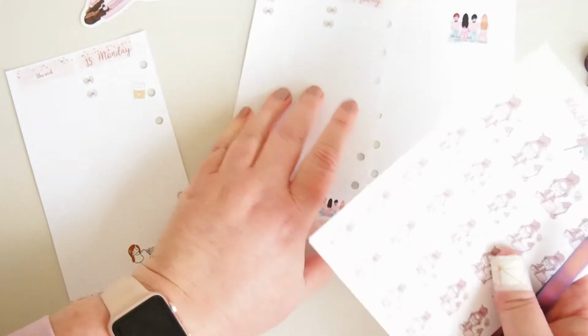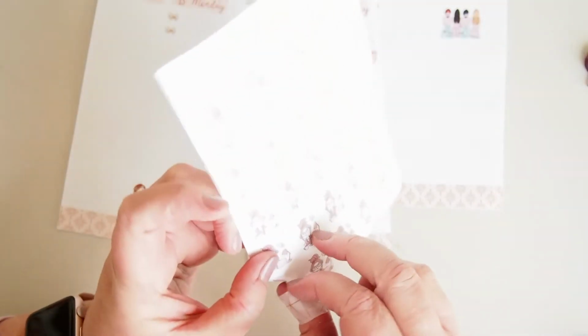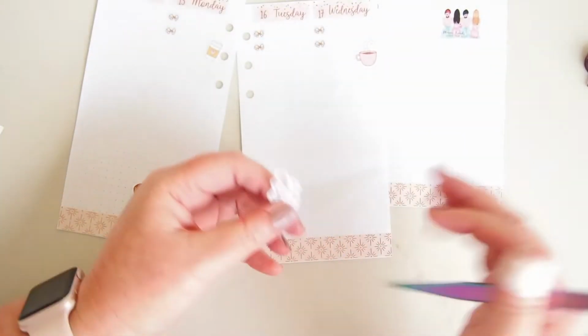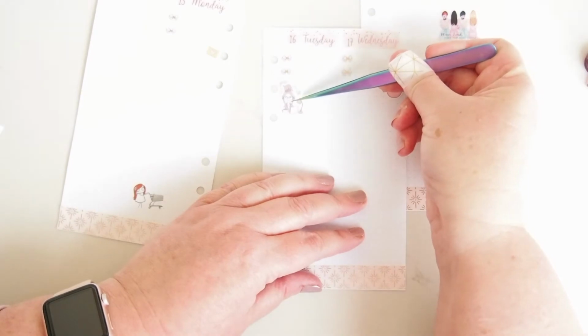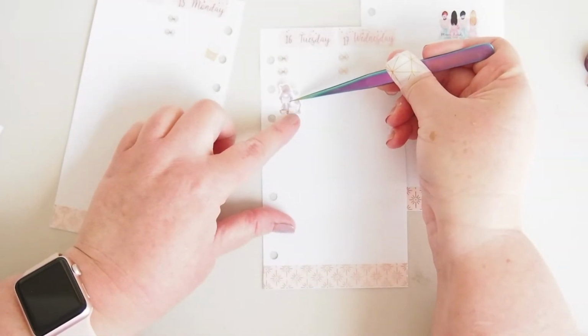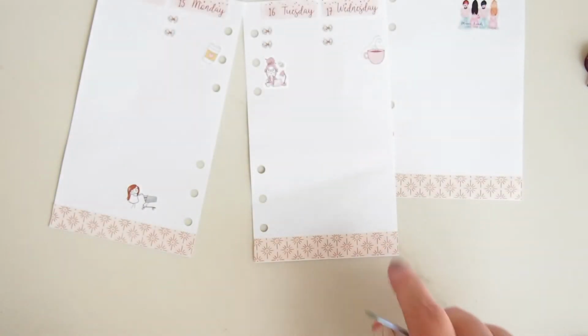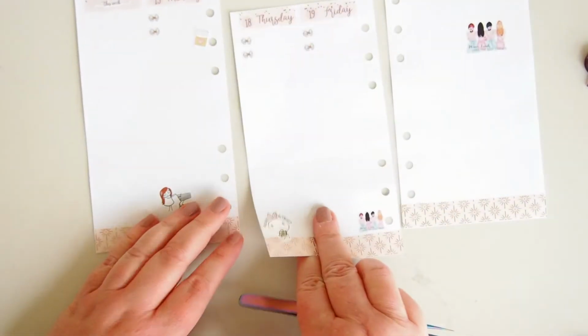I wanted to use one of these new ones from Blush Budgie that I've not used before. And I wanted to use one just for general old working. And actually this week I haven't decided when I'm working from home and when I'm working in the office. So I'll just put her here, I think, on Tuesday. And then I can decide if I want to put another one in on this reverse side as well.